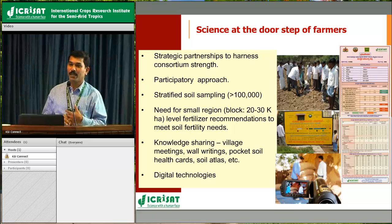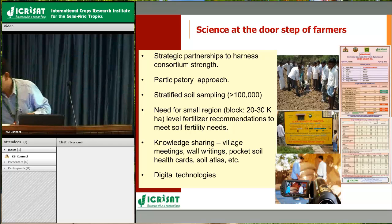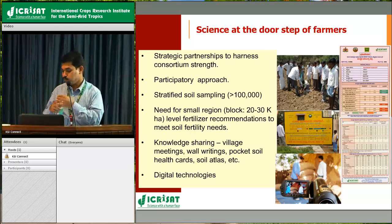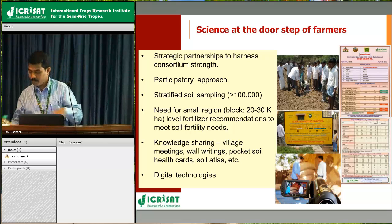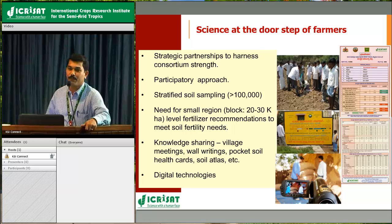And then somebody was asking about stratified soil sampling. In Karnataka state, we followed stratified sampling and analyzed almost 100,000 soil samples covering all 30 districts. Stratified soil sampling covers the topography of the region, and also different crops, different types of soils, and different farmers. That's how it is stratified.